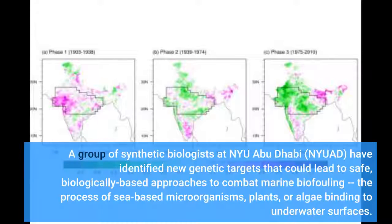A group of synthetic biologists at NYU Abu Dhabi (NYUAD) have identified new genetic targets that could lead to safe, biologically based approaches to combat marine biofouling, the process of sea-based microorganisms, plants, or algae binding to underwater surfaces.